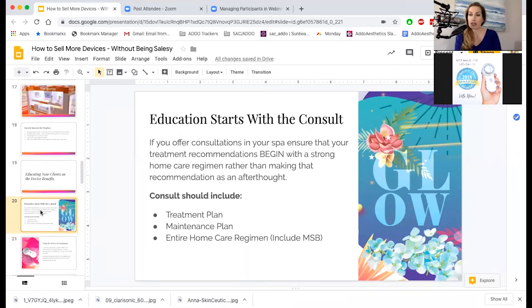But if it's your goal to treat clients on a consistent basis to help them address their skincare goals, I think it's well worth the 45 minutes that it takes to initially set up, do a consultation, and share with the client, here's your treatment plan. Here's what we need to do to get your skin to where you want it. Here's your maintenance plan, what we need to do to keep your skin there. And then your entire home care regimen.